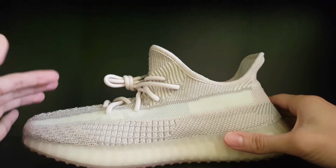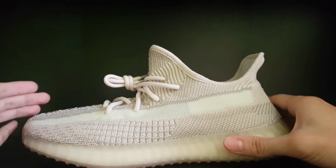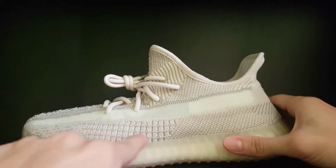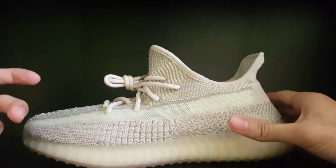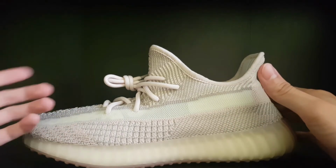And similar to other Boost sneakers such as the Adidas Ultra Boost as well as the NMD Prime Knit, it really gives pretty good breathability as well. As you can see, there are pretty large pores around the Prime Knit, so this ensures good airflow. When you wear them, you get a nice airy feeling and it doesn't feel like you're sweating your feet out or anything like that.